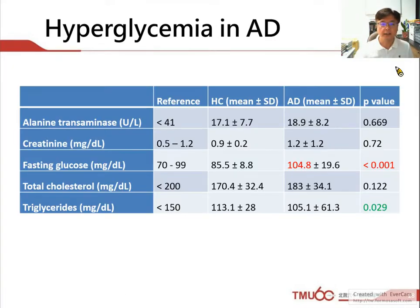So when we look at the clinical chemistry data, we found there is a significant difference between the Alzheimer's disease group and the healthy control. That is fasting glucose. You can see that it is significantly higher in the AD group. So it is also known that some diabetic patients will develop Alzheimer's disease. But the question is how?